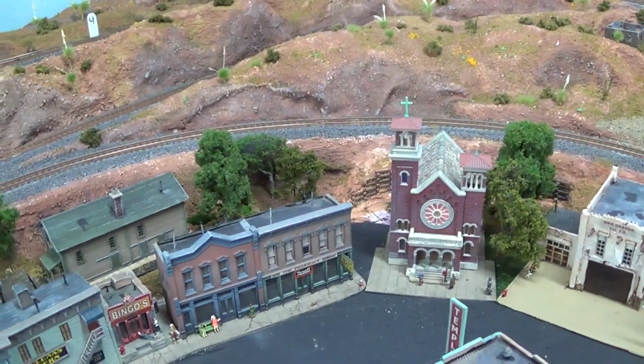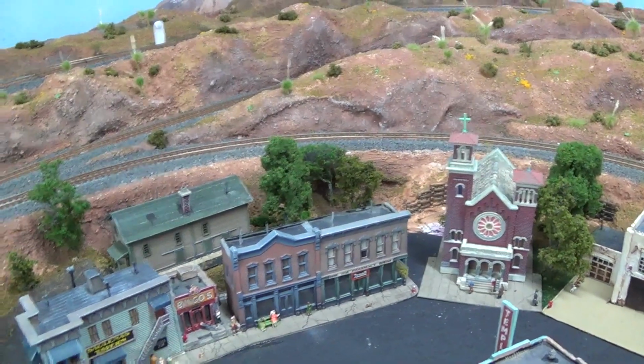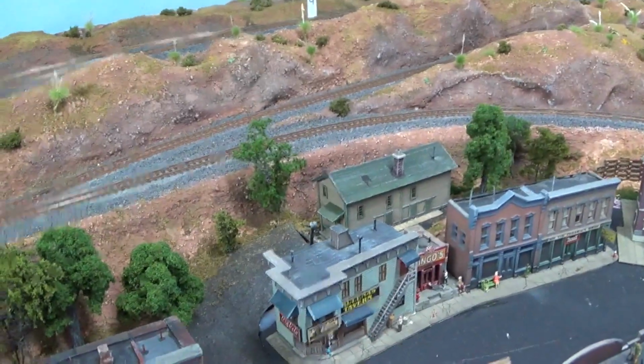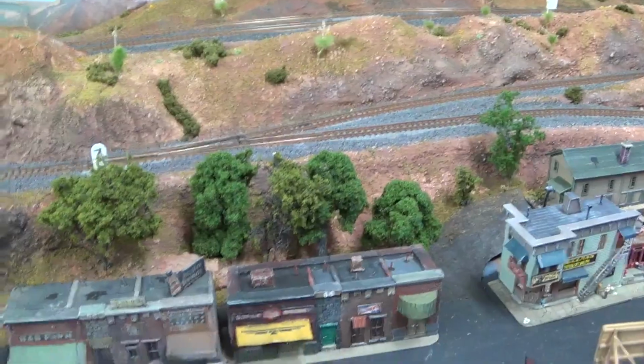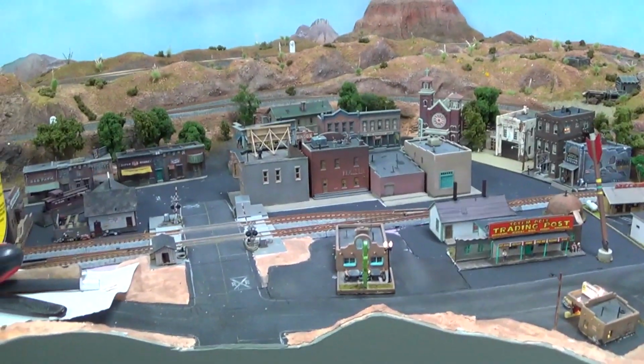You can see that I've got 3 different trees in the background behind the building that's set back. I've got a couple of different trees coming down the road there, and a few different kinds of trees behind these buildings here. Now, if I stand way back here, in my opinion, that's kind of starting to look like a town.